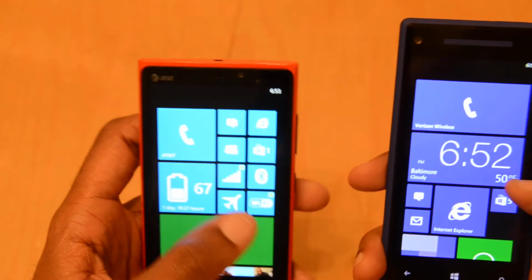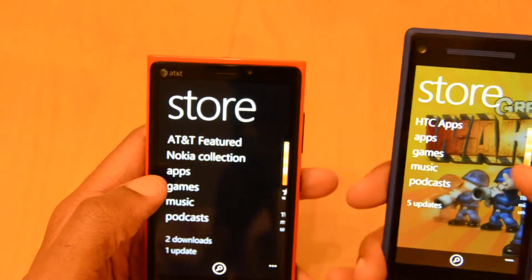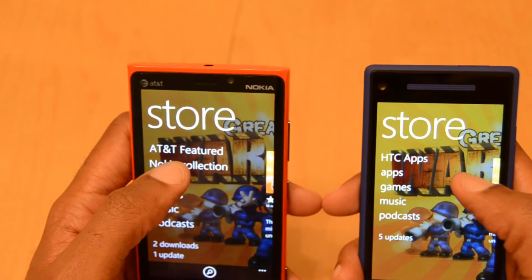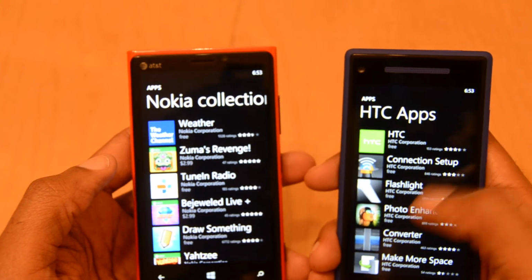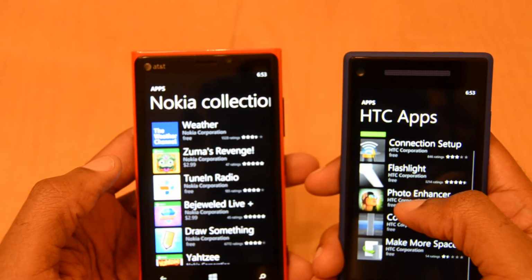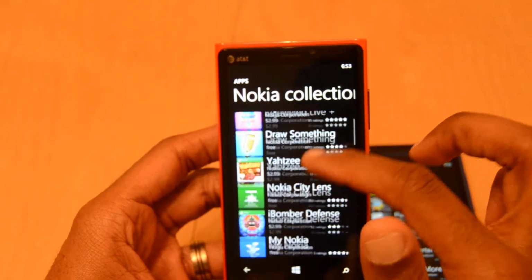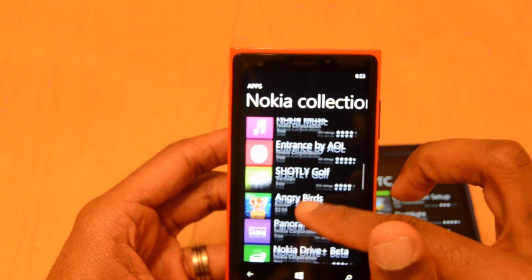And I'm going to touch on the main big difference between them. When you go into the store for applications, they both have their own collection of apps. So Nokia, you got the Nokia collection, and you got the HTC. On the HTC, you have about 6 apps you can get, which is cool. But if you look on this Lumia, you have a slew of apps, and a lot of them are just exclusive to Nokia. A lot of them are Nokia only.